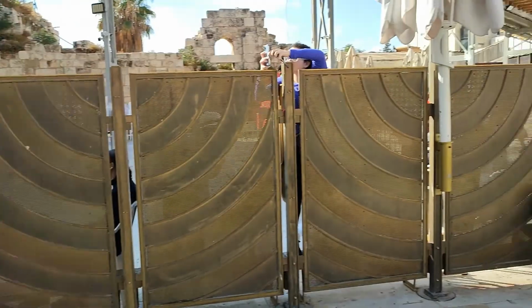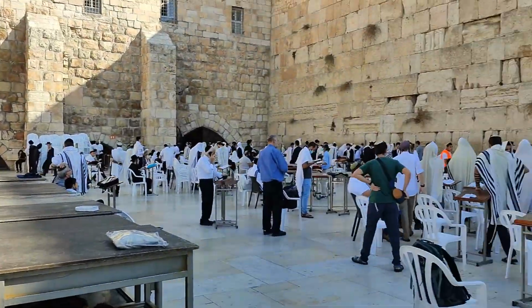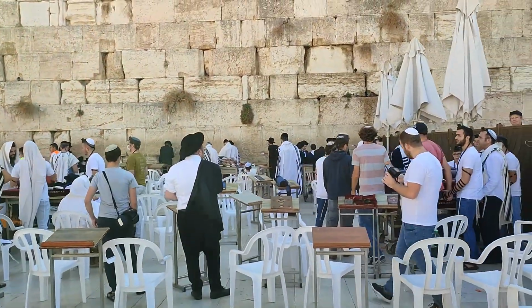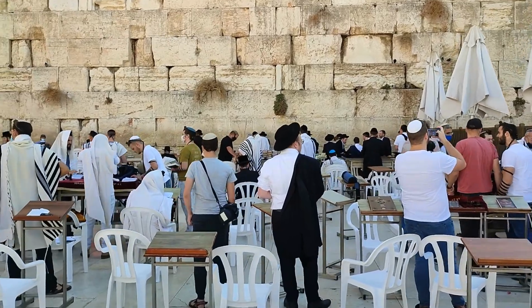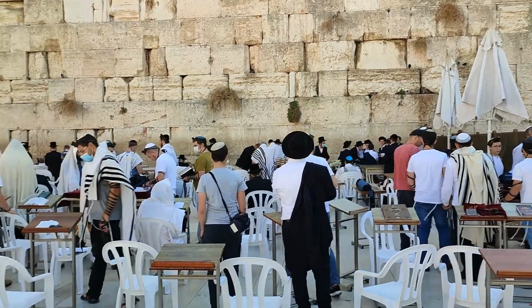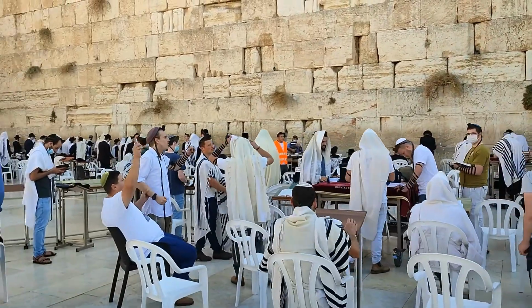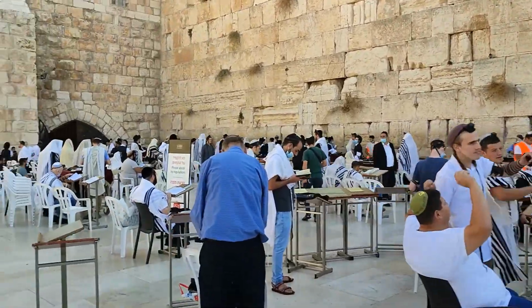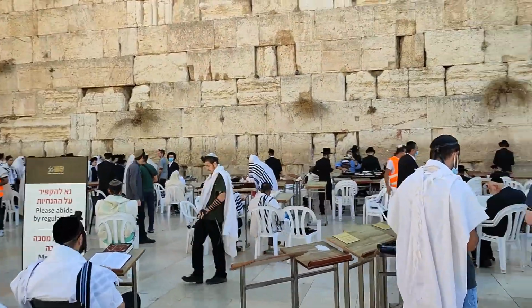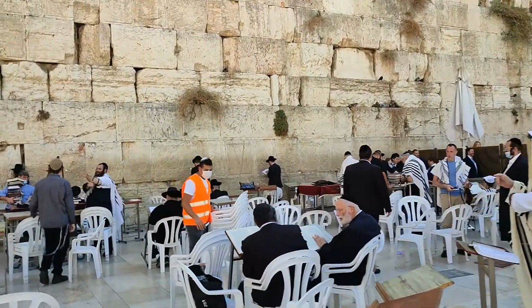Today is Sunday morning. On Monday and Thursday and on Shabbat there are bar mitzvahs. Young men come here to read the Torah scroll for the first time, but it's surely a joyous experience for people who haven't visited the Western Wall to come and gather with their relatives and friends and to pray here at the Western Wall of the Temple Mount.